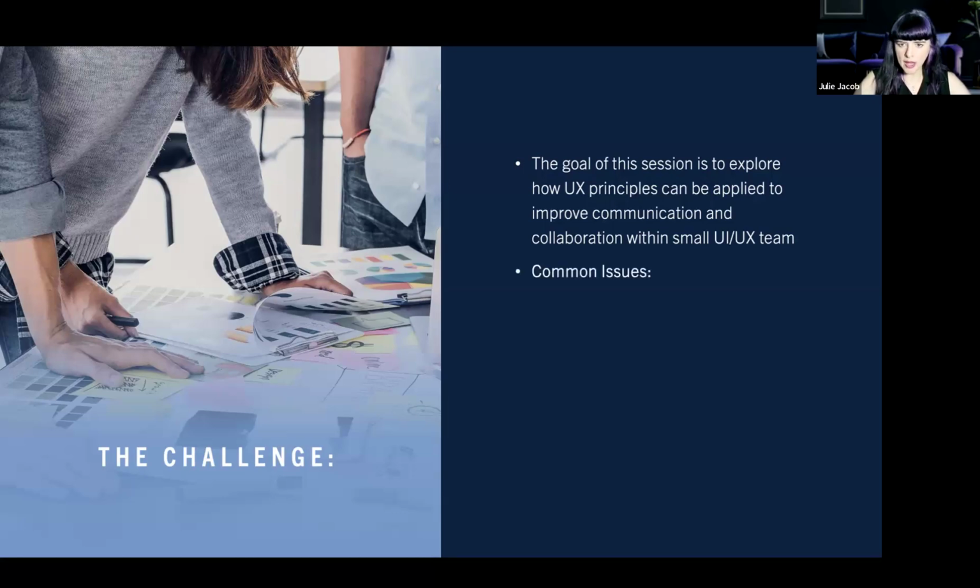Some of the common issues that I tend to face, and I think are probably universal, are the difference in the terminology that the technical side of things use, and the terminology and jargon that we use. Sometimes those collide, and we just don't make any sense to one another when we're talking about the very same issue. The priorities can be very different.